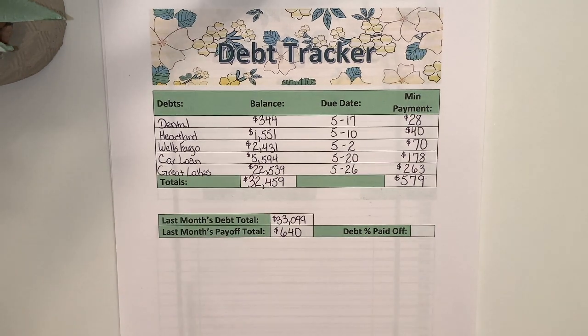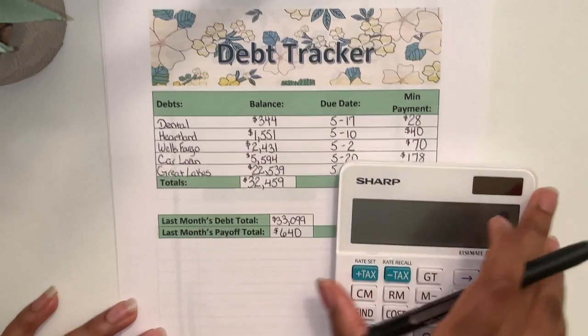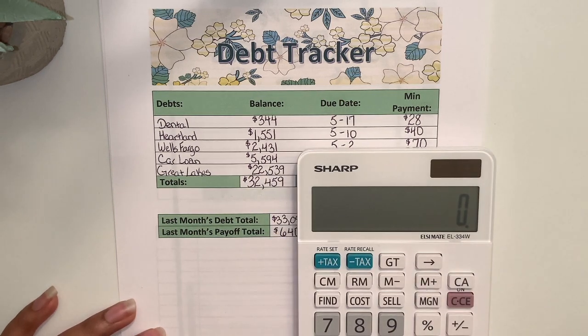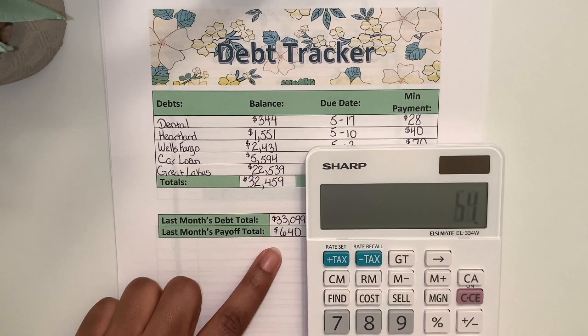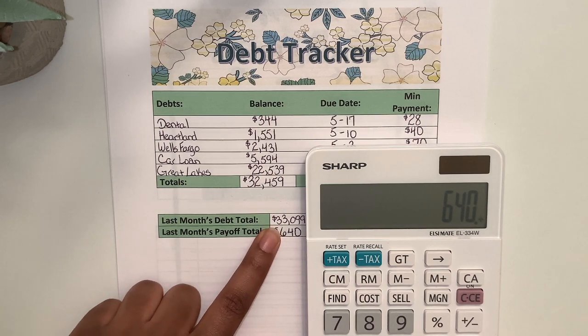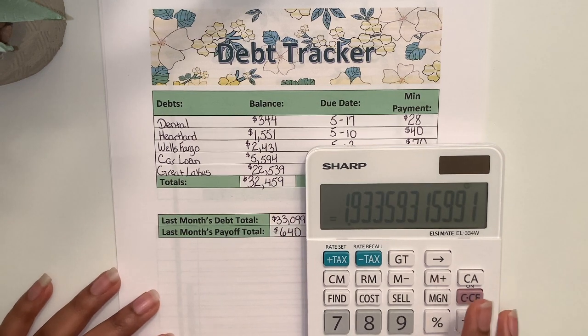I am doing this thing where I just want to know how far in terms of percent I am to paying off my debt. I feel like that would just encourage me. It's not gonna be a lot this time because, as I said, we only did minimums, so nothing drastic. So we're just gonna do this 640 divided by our starting debt, which was 33099, and percent wise it's about 2%.